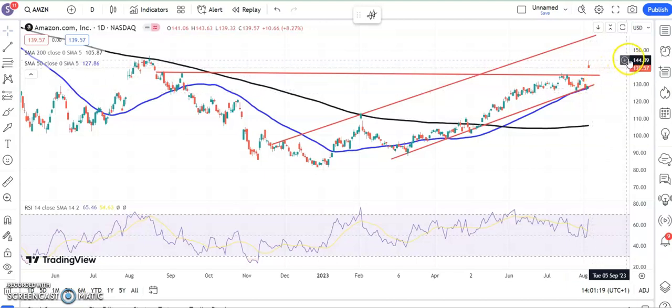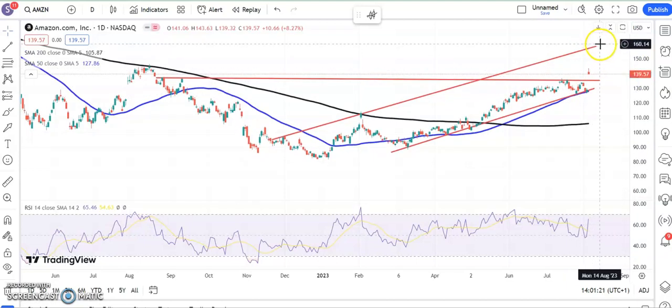Above that, on an end of day close basis, we could head quite quickly up to the top of that channel from November, as high as $160. The upside is only really cancelled out if we break back below the floor of that channel. That's currently around $120 or $130 at the moment, with the 50-day moving average. In fact, both the 50 and 200-day lines are rising, which tends to be very supportive of such situations.